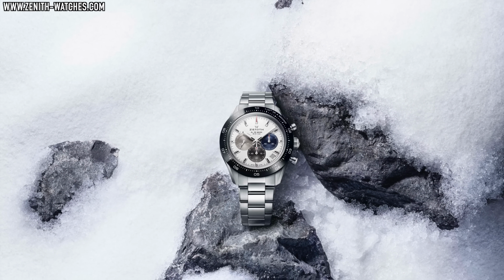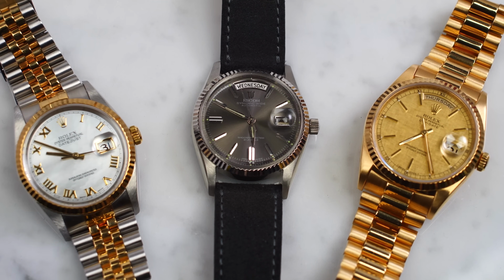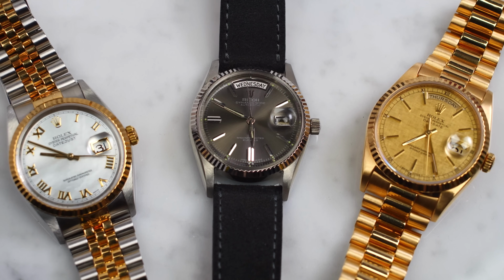Personally, it makes me appreciate my little Ricoh a little bit more because the Ricoh is, well, it's a conversation piece. It has an amazing story behind it, a legacy from a great watchmaker, well, was a great watchmaker.